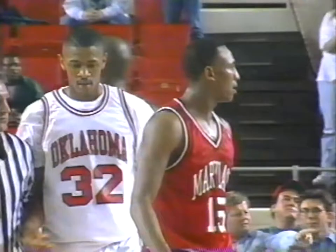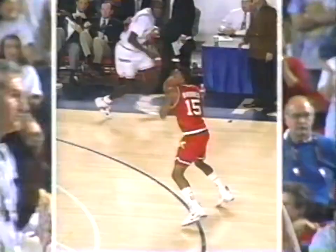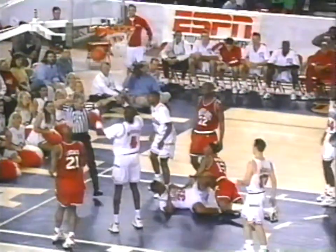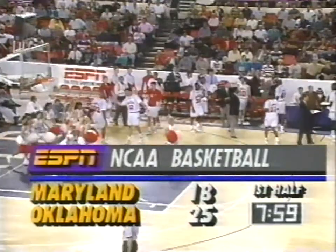If he stopped and went up straight, he wouldn't have gotten fouled. Watch this. Good penetration, but stop and go up straight. Defense is there, and he lunged into him. Good call by the officials. It was a charge. Eight team fouls on Maryland. Almost 8 minutes to go before halftime, and Oklahoma has it by 7.